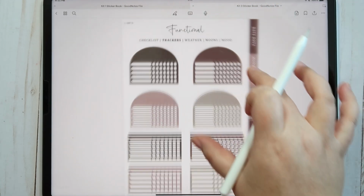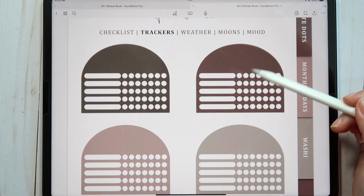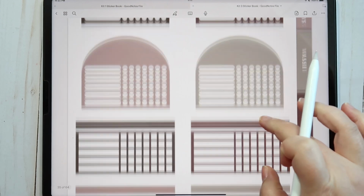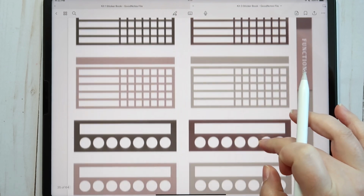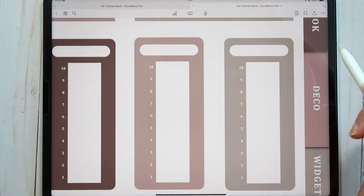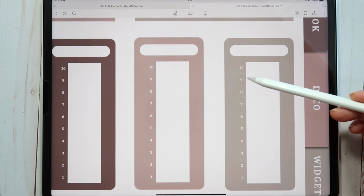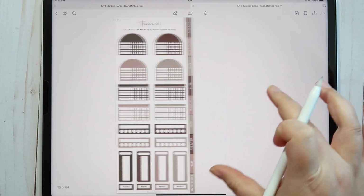Then we get into trackers. So you've got this like little habit tracker here, so you can write your habit and then check it off for each day of the week. Or it could be chores, like daily chores, whatever you want it to be. So those little trackers there, these ones that are more of that straight edge look. And then some habit trackers, and then these are really fun, so you can write in like pain level, energy level, or mood, or whatever you want to track, and you can kind of color in the level there. So that's a little bit of a different one for you.